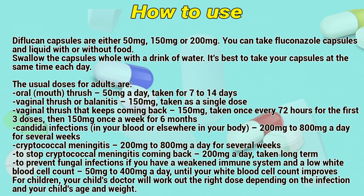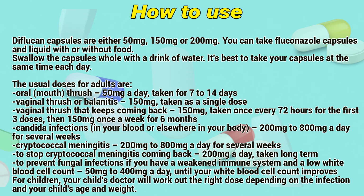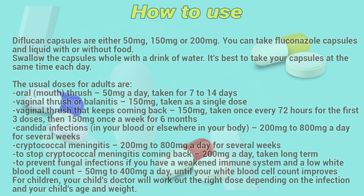To prevent fungal infections if you have a weakened immune system and low white blood cell count, 50 mg to 400 mg a day until your white blood cell count improves. For children, your child's doctor will work out the right dose depending on the infection and your child's age and weight.